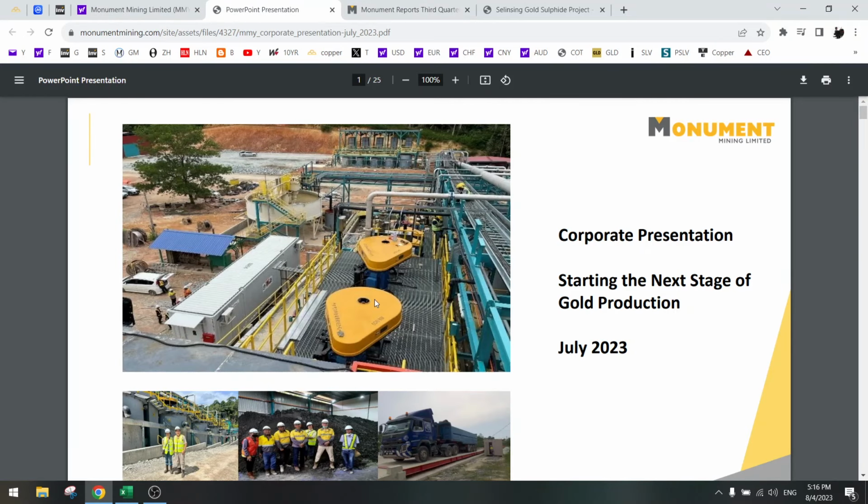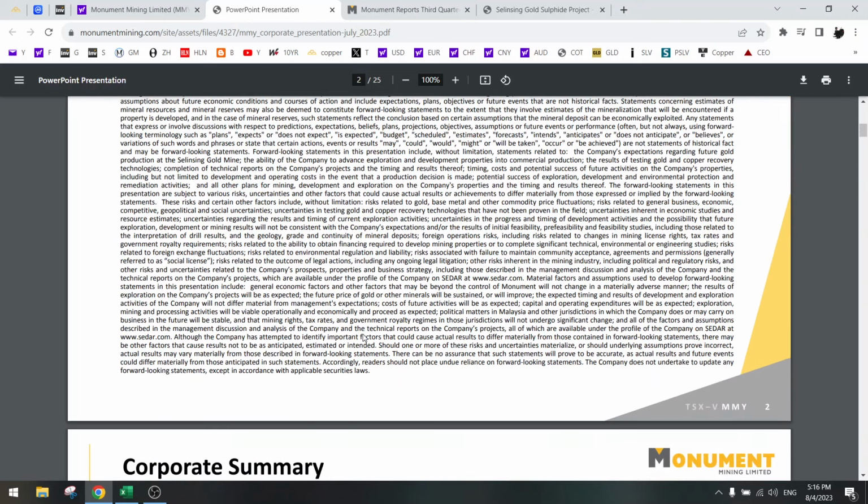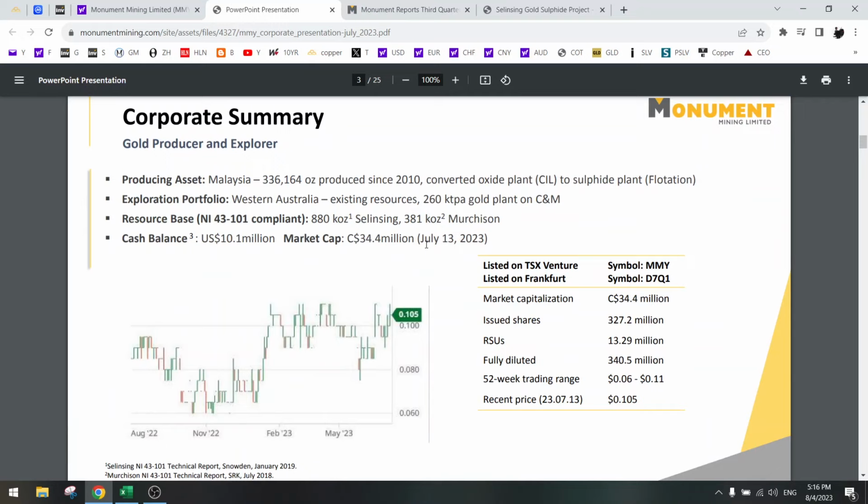So basically, this is a gold mine in Malaysia, and they are in construction of this sulfide plant for gold, open pit, and I think they are commissioned. So the cash flow is going to come in right now. So yeah, Malaysia, they have the sulfide plant. This one has been closed because there's no oxide left, but now they are doing the sulfide. There are still some nuts and bolts to be constructed, but I think it's ready to produce gold.